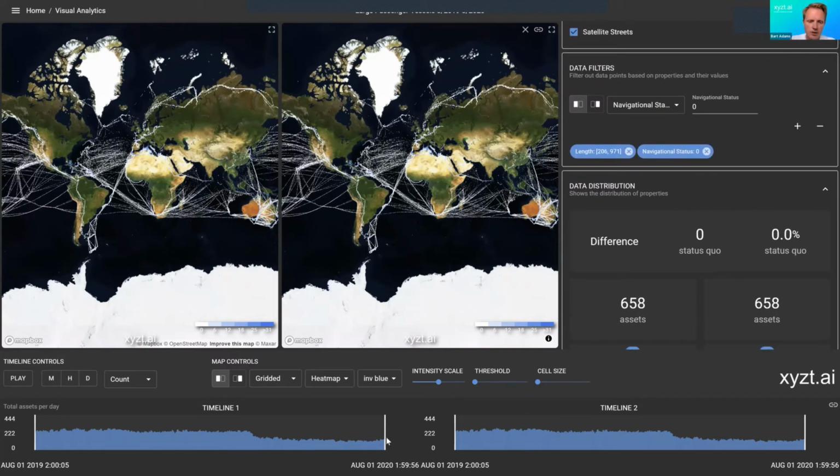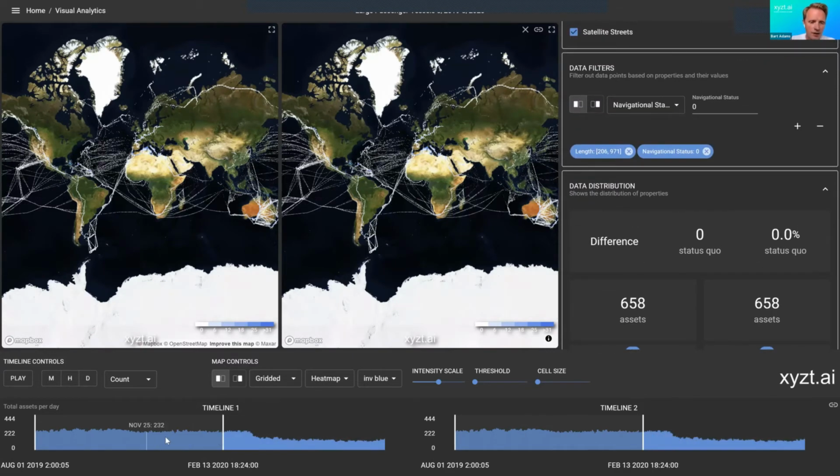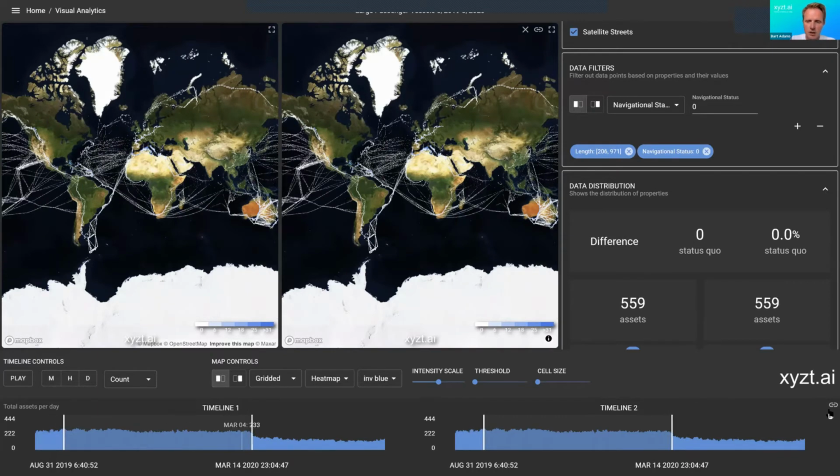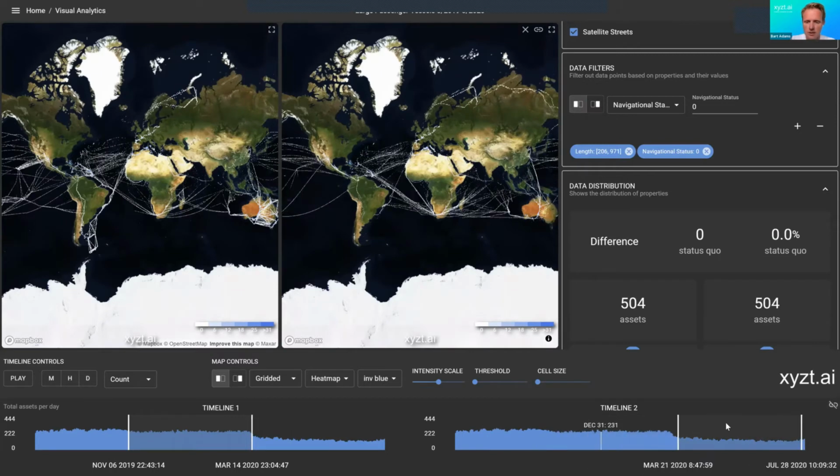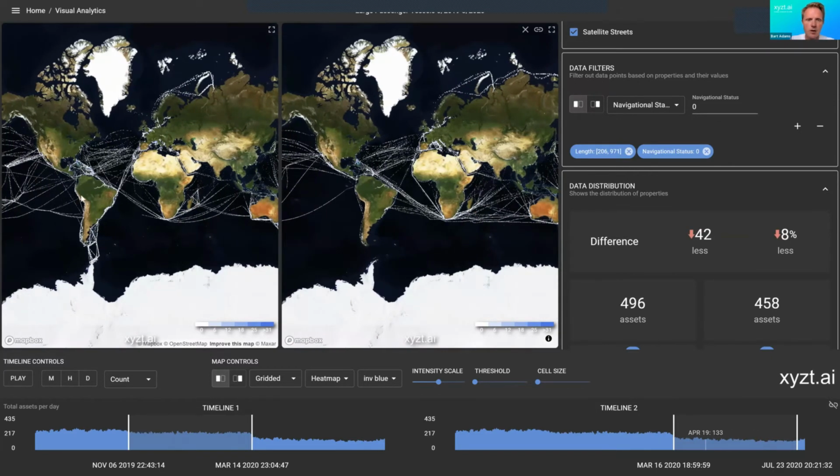So what I'm going to do is reduce my time filter here to a smaller area in time, and I'm going to uncouple the two timelines so that I can look at different time ranges in the two views. So let me put this second one on this filter. And then globally, just by looking at the entire globe, we can see that during this entire period from November to March, and here from March to July, there's about 8% fewer big passenger vessels moving around the globe.